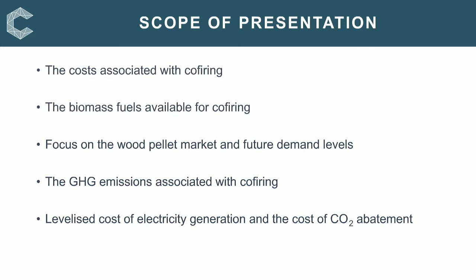So the presentation itself, we'll look at some of the costs associated with co-firing, some of the biomass fuels available for co-firing. There's a focus on the wood pellet market. We'll also review the greenhouse gas emissions associated with co-firing. And then we'll use two useful tools, the levelised cost of electricity generation and the cost of CO2 abatement to determine the competitiveness of co-firing relative to other renewable technologies.